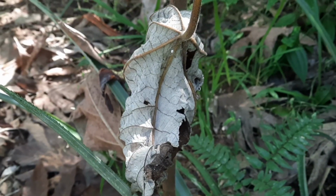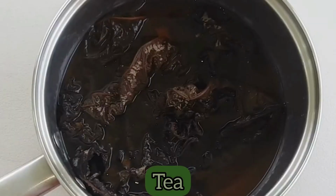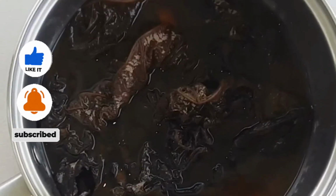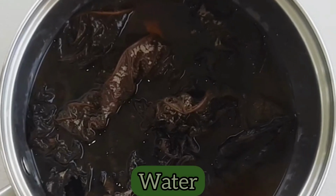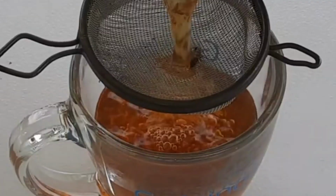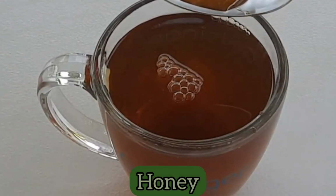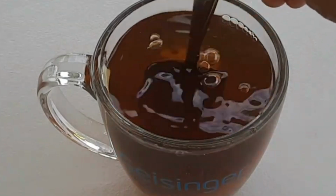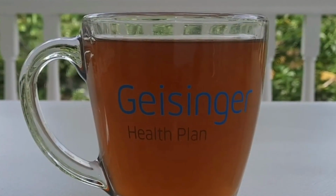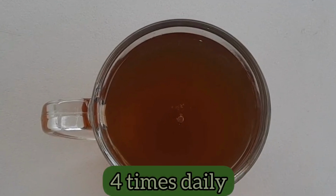So what they do is to take a dried trumpet leaf and use it to make tea. And people have their preferences. Some people boil the leaf for a few minutes in water. Some people steep it in hot water. Some people combine it with other herbs. And it's either sweetened with honey or it's had plain. But regardless of the method, the outcome is pretty much the same. So they will just drink this tea as needed, sometimes up to 4 times daily.